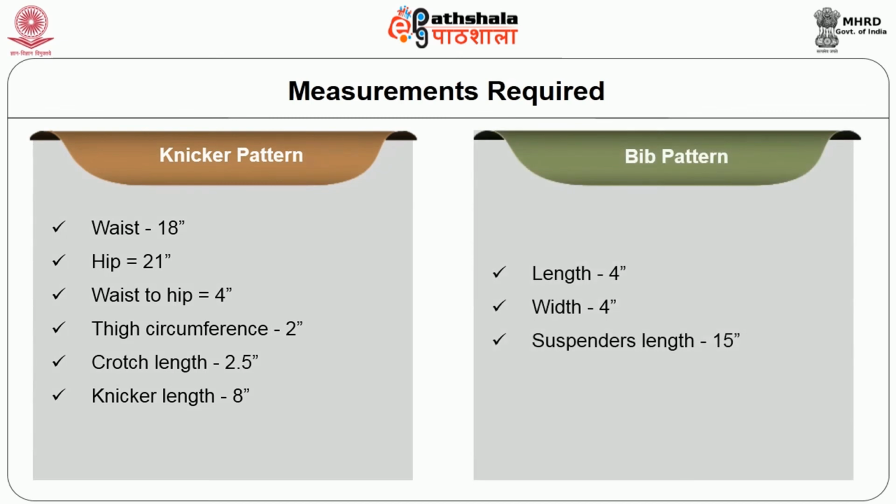The last one we will see about the bib pattern. So the bib is mainly based on shaping the garment when attached to the knicker. One is we have to take length and then width, then suspender length of the bib pattern.